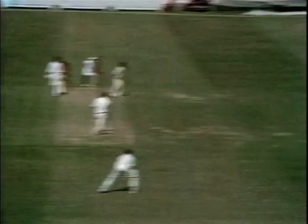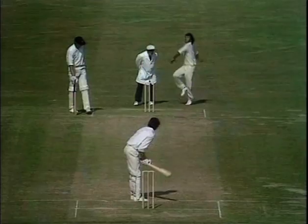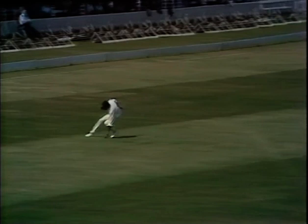Oh, right through the gap. Slow one. Turned away to mid-wicket, just in front of square for the 200 partnership.